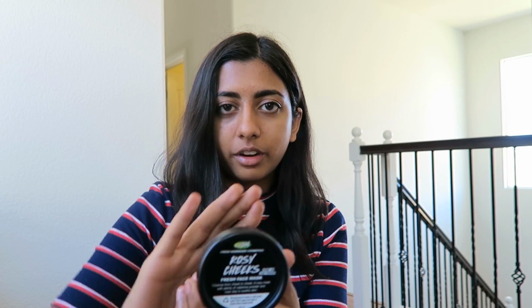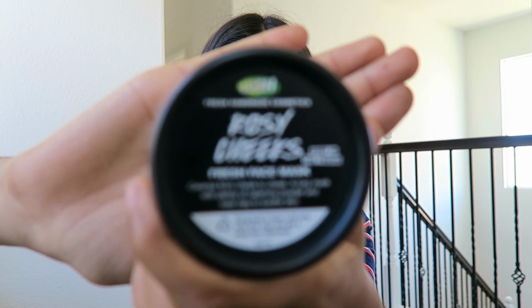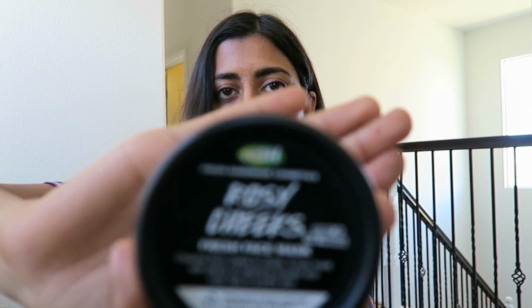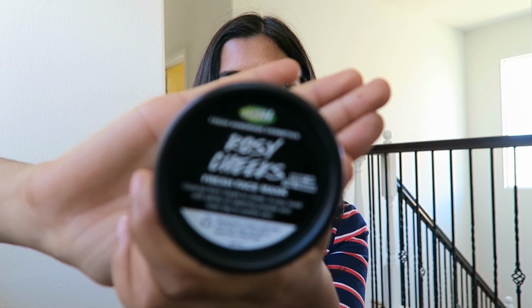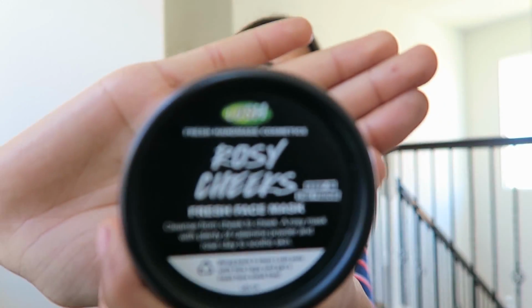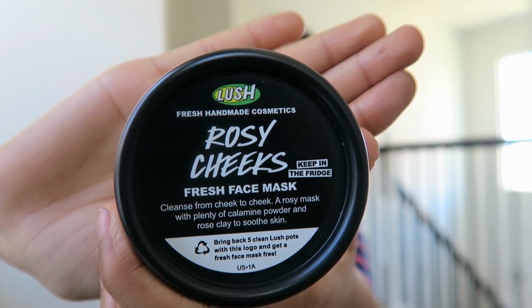The next product I'm going to show you guys, which is number 6 on my list, is another skincare product, and it is one of our fresh face masks. It's Rosy Cheeks. This is one of the newer face masks. I mean, it's not that new. It's been around since I started working at LUSH. Focus. There we go. Okay.